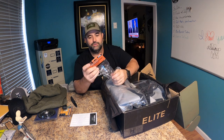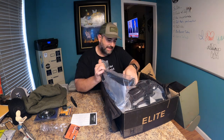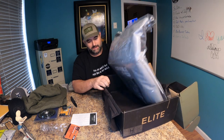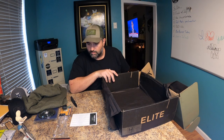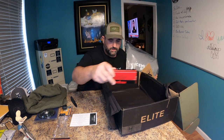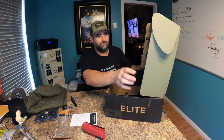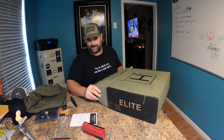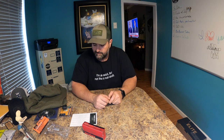We have some shooting glasses here from Walkers, just clear shooting glasses. That, and there's supposed to be some earplugs in here, so it's a combo: shooting glasses and earplug combo. I'm just looking at shooting glasses. I don't see the earplugs. Yeah, so I didn't get earplugs. It's a $7 value. I'm not really torn up about it. I got plenty of that stuff, but it should still be in the box, right? All right, next up is from Kershaw.